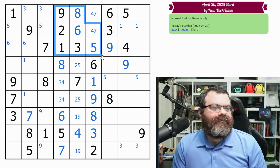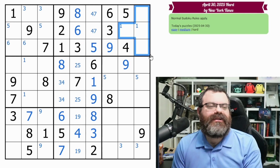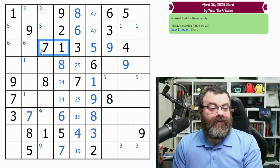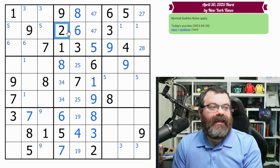All right. This vertical's already done. Let's look at these 4 digits. We need a 1, 2, 7, 8. So we know this isn't 1, 7. So this is 2, 8 only. And this isn't 1, 8. So this is 2, 7 only. And these can't be 2. So the 2's in one of these two, which is going to point.